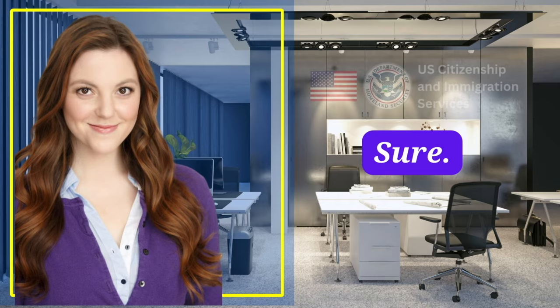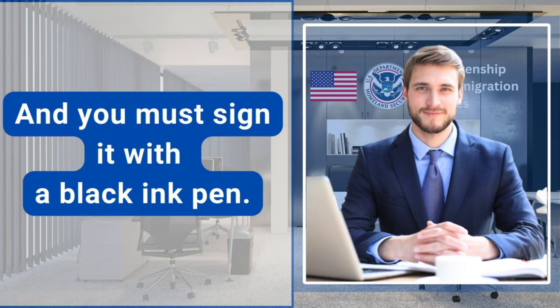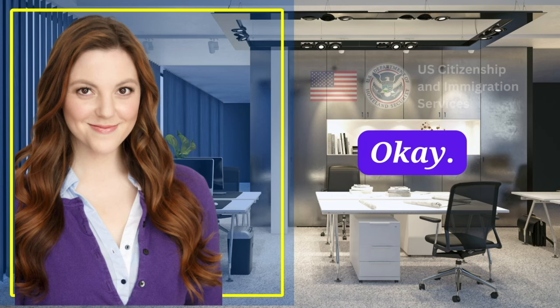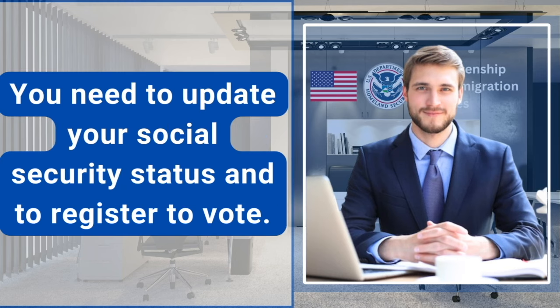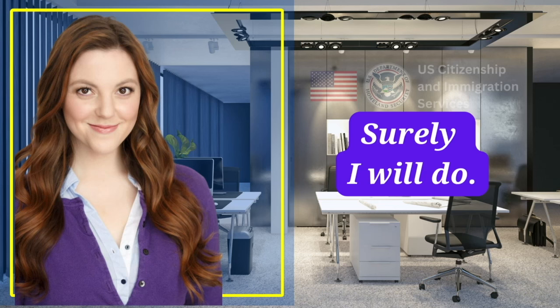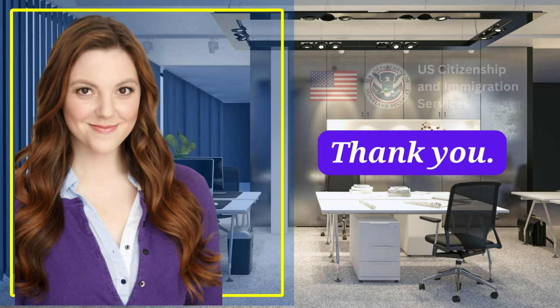Sure. After receiving your naturalization certificate, do not forget to check its accuracy before you sign it. And you must sign it with a black ink pen. Okay. Just a couple of other things you need to do. You need to update your social security status and to register to vote. Surely I will do. You can also apply for your passport if you have any plan to travel outside of the U.S. Thank you.